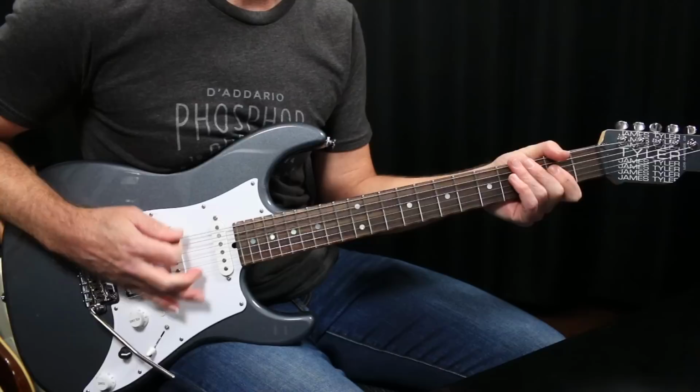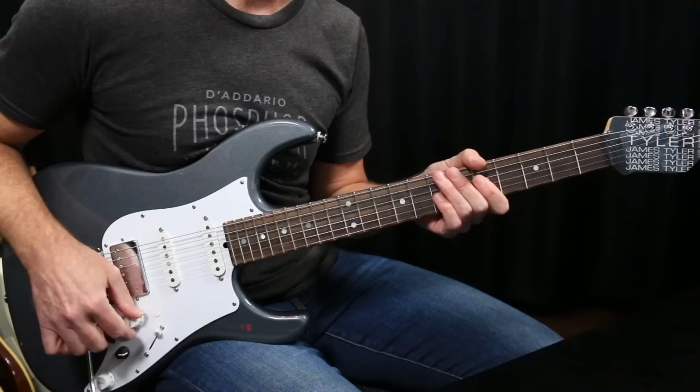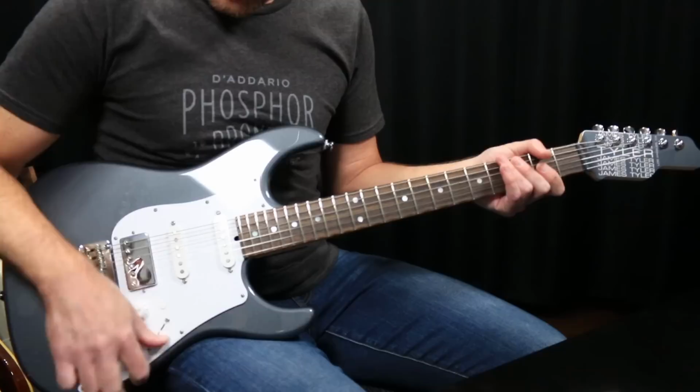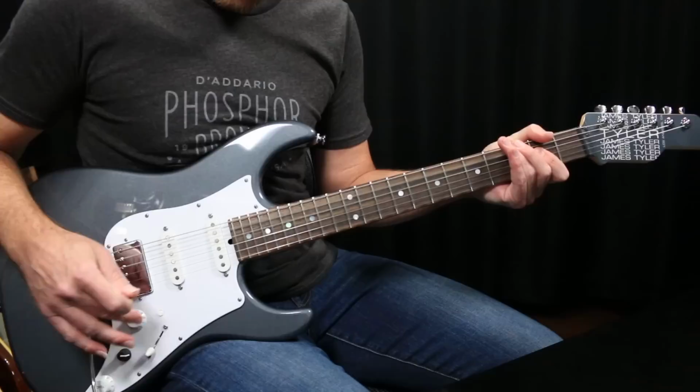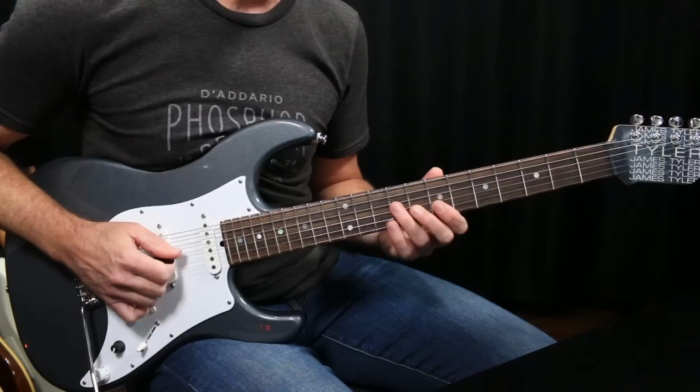You can roll the volume off, especially on the singles. Soften them up a little bit. Here's wide open. Backed off a little bit. And then here's where you could employ that boost. So that's a little boomy, but for single notes, here's off. Here's on.